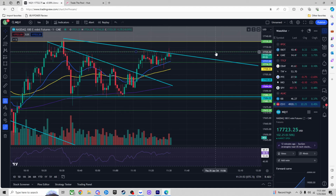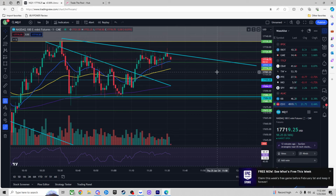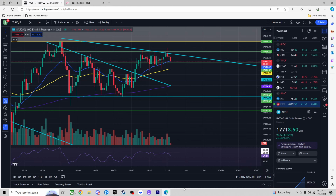Let's get that. 26 is still my level. If we break it again, I'll be looking to clear up that liquidity and then some. Pushed down by the sellers there.